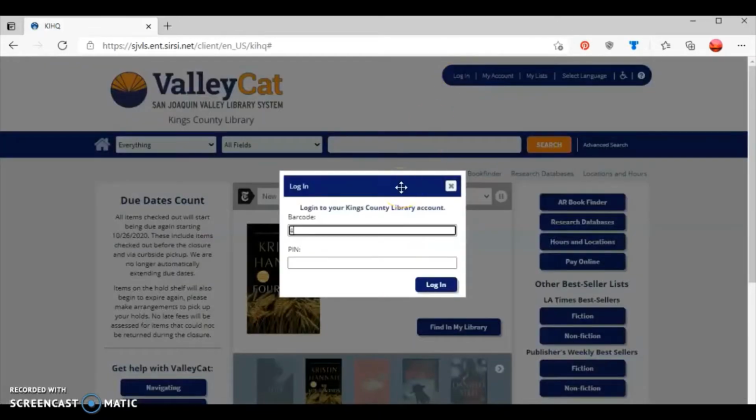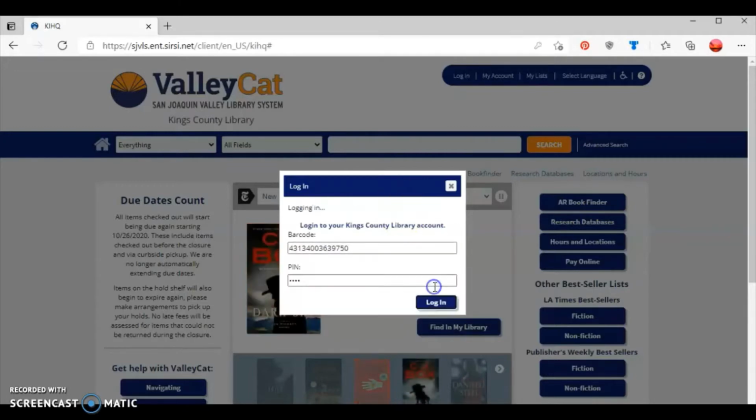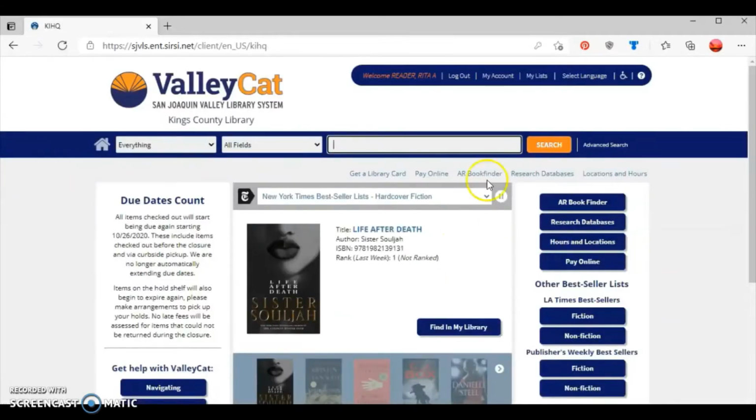So you're going to type in your library card number, followed by your PIN number, and then you're going to press the blue Login button. You'll be able to tell if you were successfully able to log into your account because it will change from log in to the welcome message, which is shown right here.